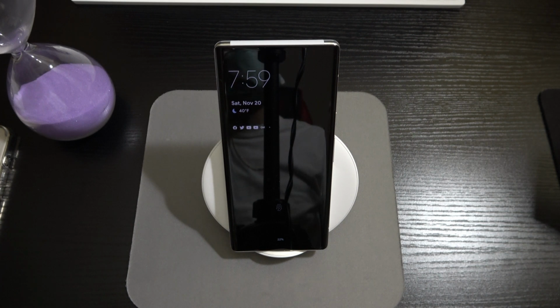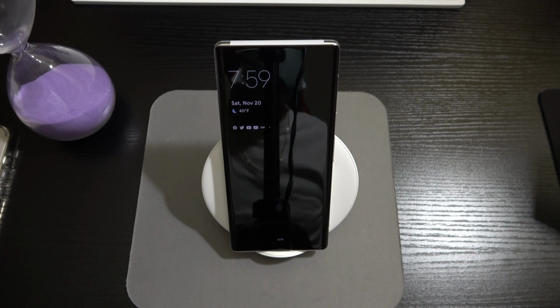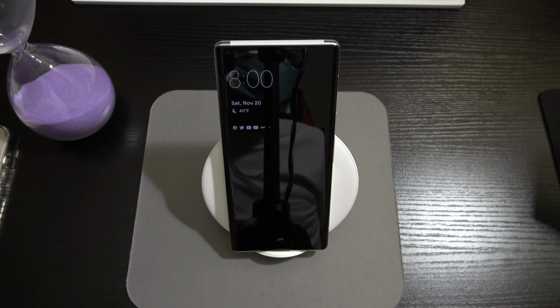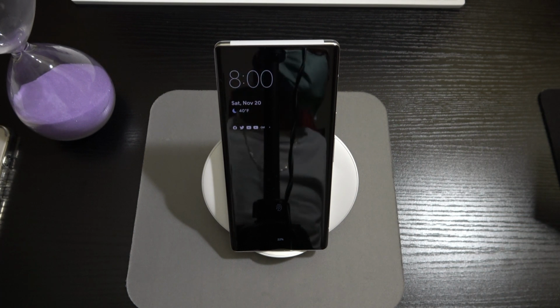And I say that because Samsung, with the S21 series, their under the display fingerprint sensor got a whole lot better. This fingerprint sensor, it works. It's just not as fast. But I think that people are going overboard talking about how bad it is. I mean, what? It takes like 3 seconds as opposed to a half a second? It's like, come on, people.